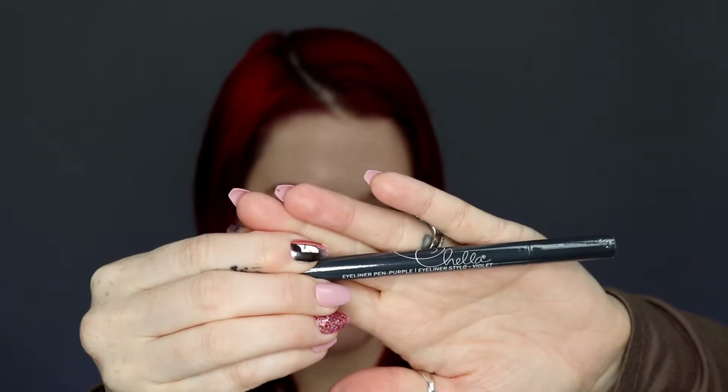Okay, so I'm just gonna rip in. And already outside of the bag, we have two products. One is from Chella. It is an eyeliner pen. Ooh, it is purple. I was totally gonna donate this till I saw that it was purple. So let me get the wrapping off this and see what this looks like.